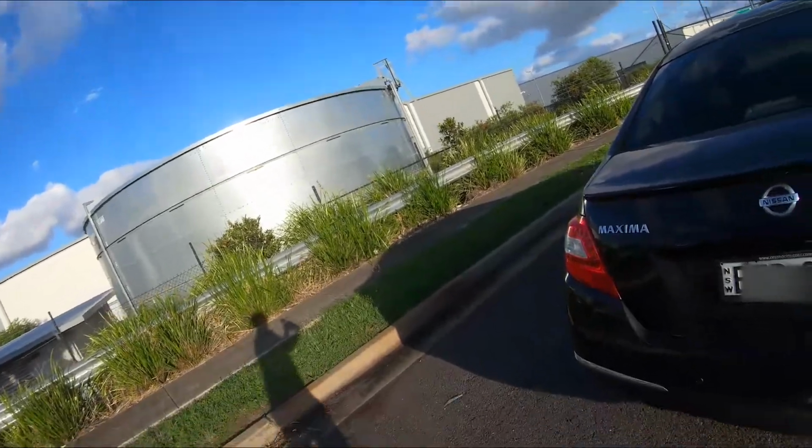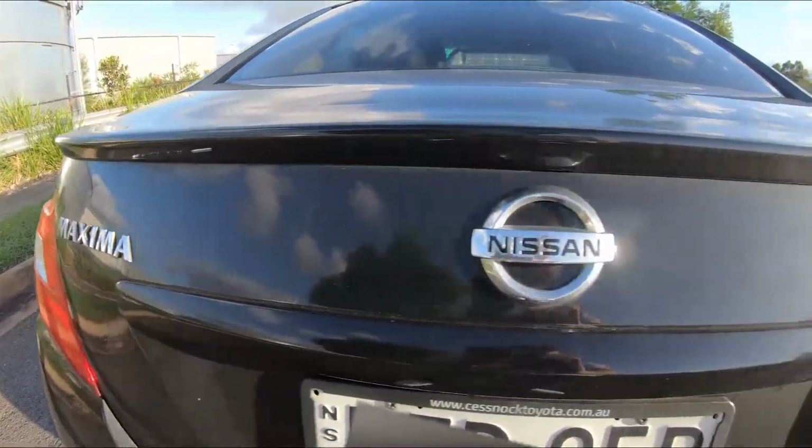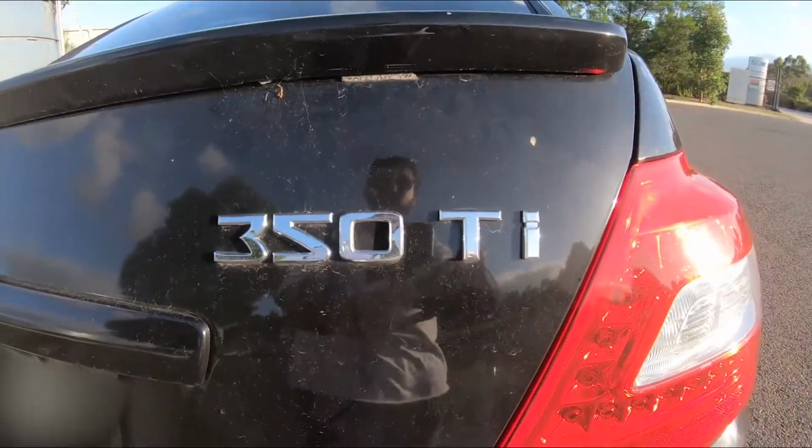My name is Lucas, and today I'll be showcasing to you, no, not a European car. You did not guess it this time, but it's Japanese, so it's far from European, and it's a Nissan. This one, it's a Maxima, and it's got this badge. Some of you might know what this badge means, but others don't, and I'm here to show the others what this badge means. Stay tuned to see its interior, exterior, special features of the Maxima 350 Ti.